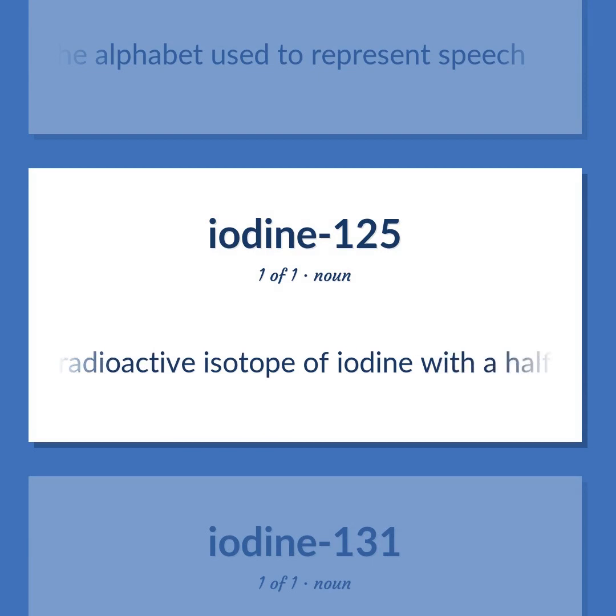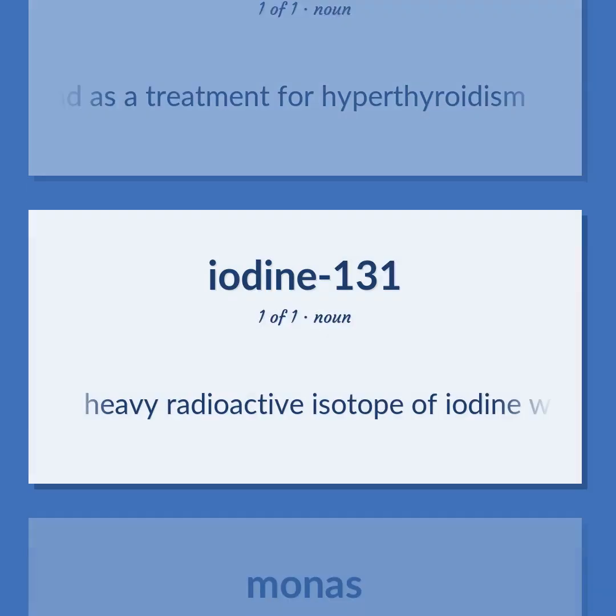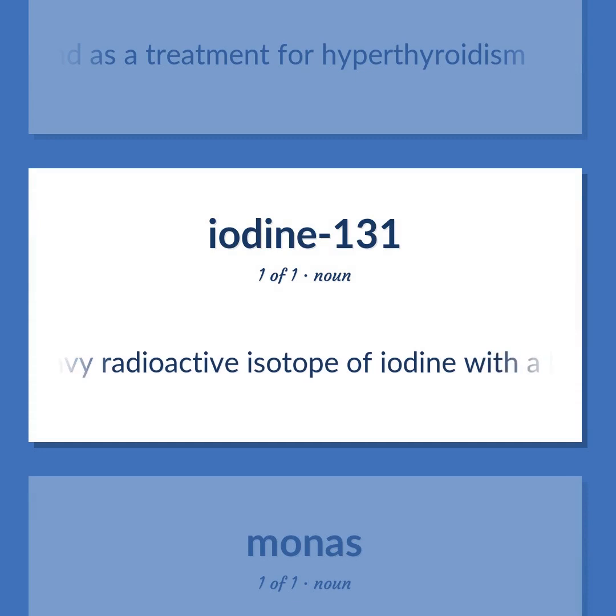Iodine-125: light radioactive isotope of iodine with a half-life of 60 days. Used as a tracer in thyroid studies and as a treatment for hyperthyroidism. Iodine-131: heavy radioactive isotope of iodine with a half-life of 8 days. Used in a sodium salt to diagnose thyroid disease and to treat goiter.